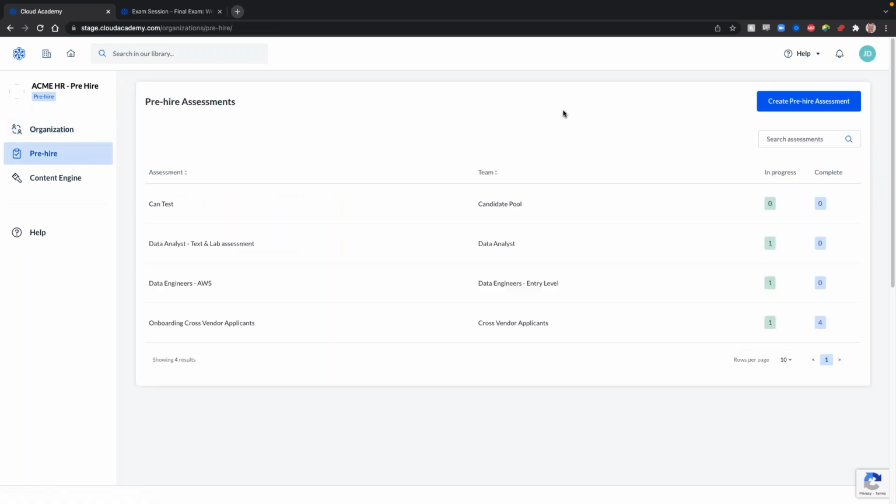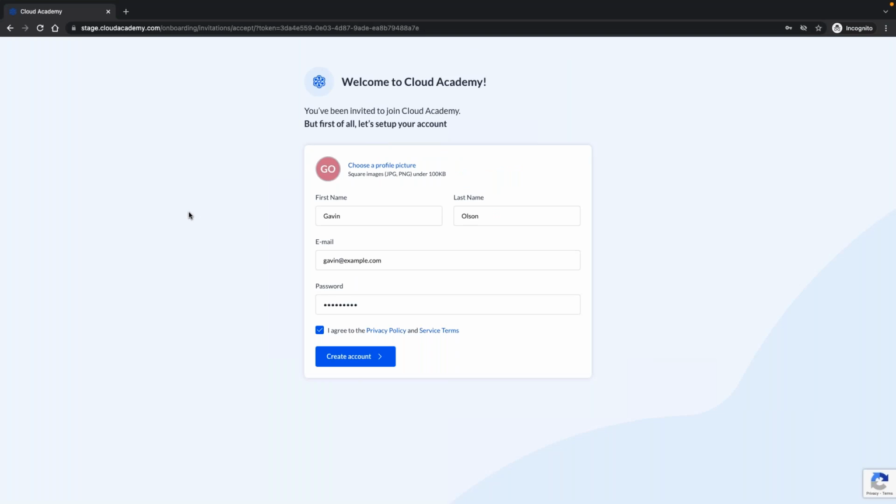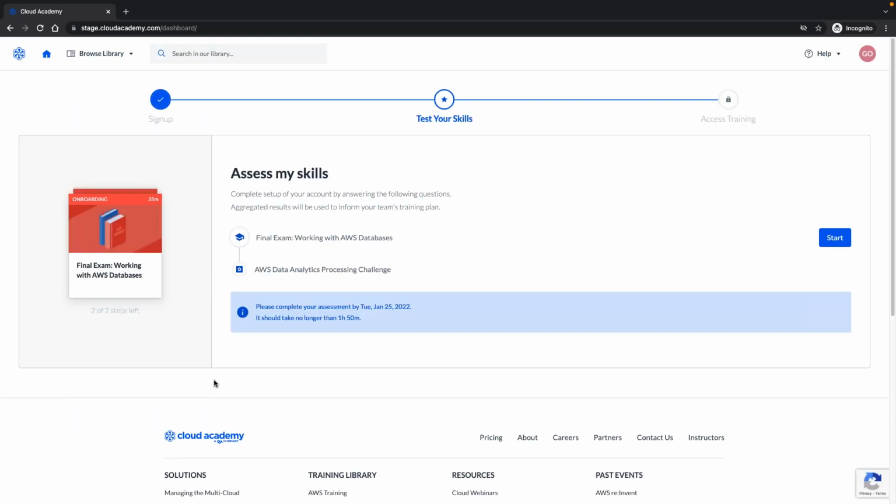Now let's talk about what it looks like for end users. End users will receive an email invitation, and this is the onboarding dashboard that they land on. All they need to do is generate a password. And upon entering the platform, I am immediately met with my onboarding dashboard. So we go immediately from sign up directly to testing your skills. Here we'll see a list of the different pre-assessments that may have been assigned. You can assign as many as you'd like, and by default, they will come with a week to complete these pre-assessments.